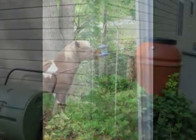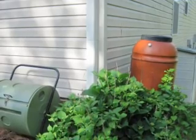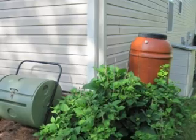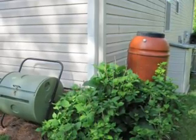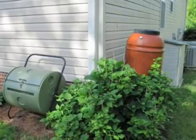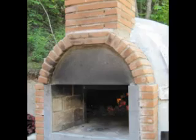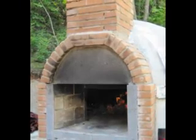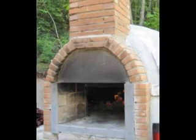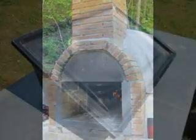This was behind somebody's house, their water catchment system, rain barrel, and composting, an expensive composter too, which was all nice and clean and I guess the way it should be. We don't have all that. This is an outside pizza oven, sort of like ours, but a lot nicer. So that was fun to see it in action and to experience somebody else's.